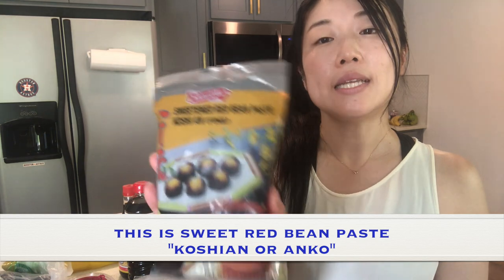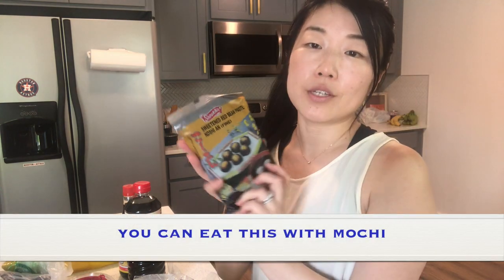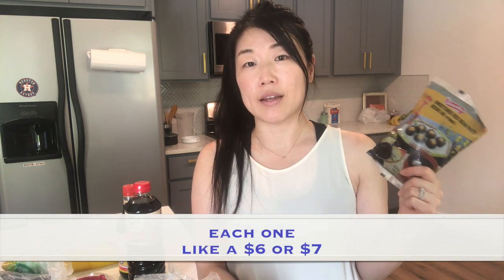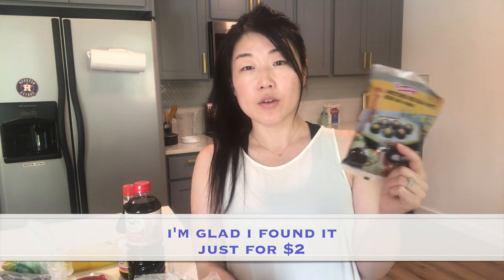Next, okay, this is koshian anko, yay, sweetened red bean paste. This one you can eat with mochi, anko mochi. You can make anko mochi more easily. The price was $2, okay? If we want to buy this from Amazon, it's so expensive. Each one is like $6 or $7. I'm glad I found it for just $2. Each one $2, right? Wow, I can't wait to eat koshian with mochi.